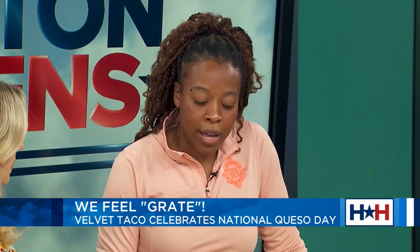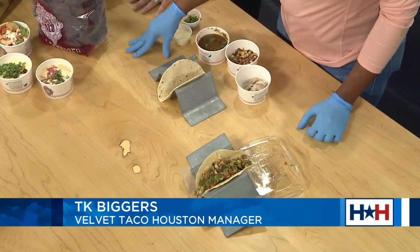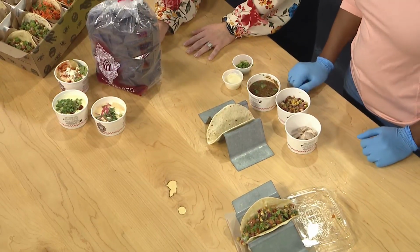So in light of National Queso Day tomorrow, we are featuring our quesos. Any guest that's a part of our loyalty program, the Velvet Room, is gonna come in tomorrow, and if you purchase a queso, you get 20 bonus points to redeem for any kind of rewards that you like.